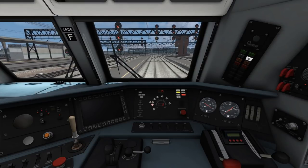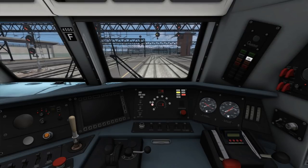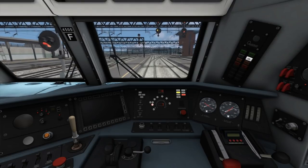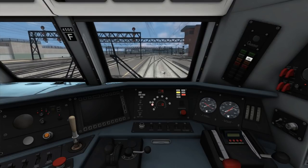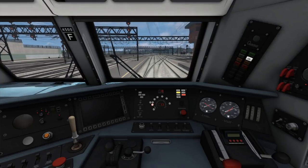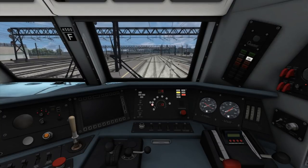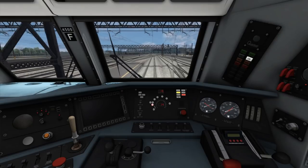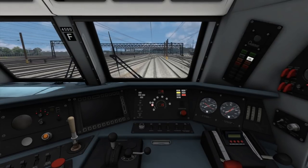Departing away from Hoboken Terminal, I've just turned on the bell there for a moment, which I believe is standard procedure in the USA, to turn on the bell on a train when you're departing away from a station. At this point, the speed limit is 15 miles per hour, as you can see on the cab display there, and we've got around 7.25 miles to go to our first stop, which is at Newark Penn Station.